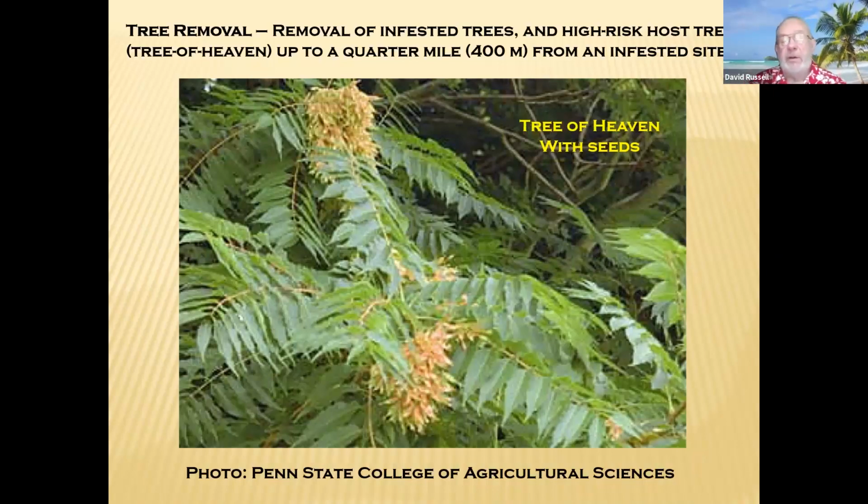Now, when you first look at this tree, one of the first things most people think of is walnut or sumac. What differentiates the walnut, the sumac, and the tree of heaven is the walnut has a very strong juglone smell. The sumac, of course, has a strong smell. The tree of heaven just smells like crushed greens, green leaves. Notice also the seed pod at the top and the bottom central portion of the picture.